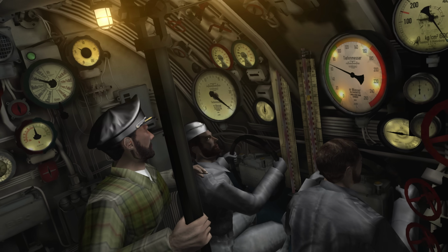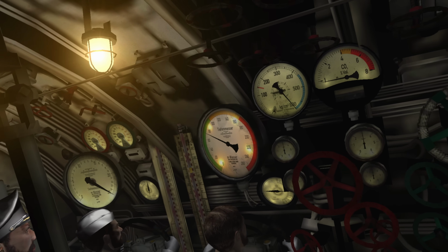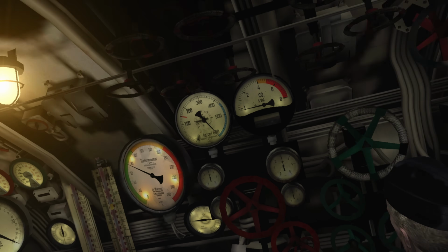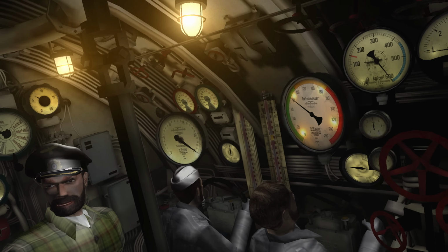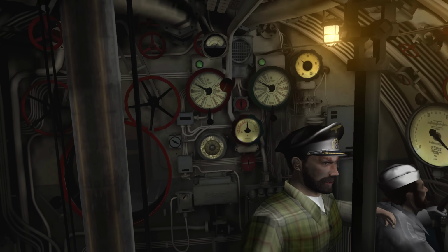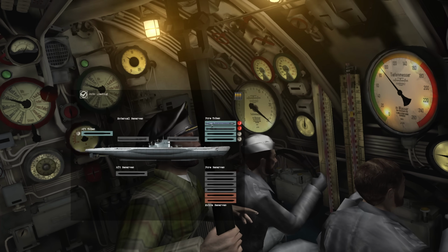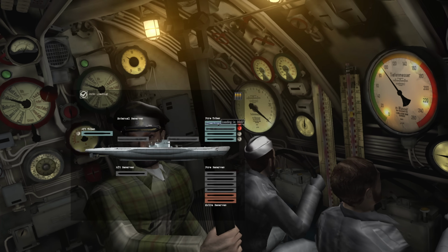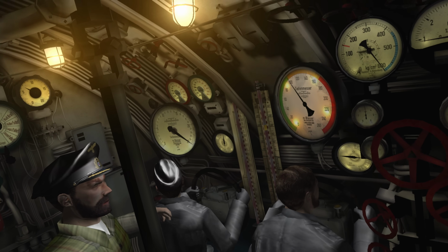We are being pinged, ASDIC. Keep dropping down. We are not going down quick enough. It seems like just one warship is currently pursuing us. It's unfortunate we weren't... Okay, it's loaded now. Yeah, it was cutting it too close. We needed to dive.